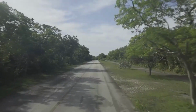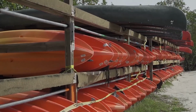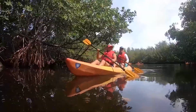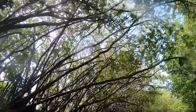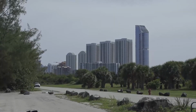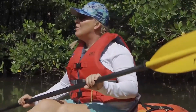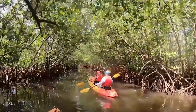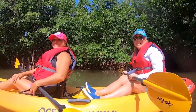Now we're headed over to Oleta State Park, known for its hiking, biking, and kayaking. I bet you didn't know this existed right in the heart of Sunny Isles. We're at the Oleta River Outdoor Center, and we're kayaking through this beautiful mangrove forest. It's so incredible, the green spaces that they have here, and there's amazing ways to take it outside.